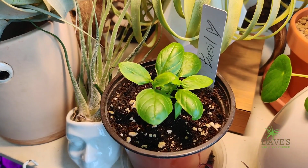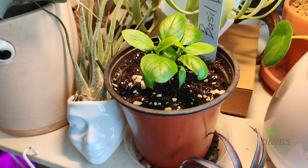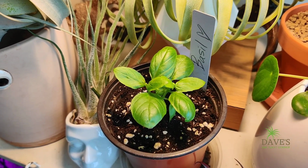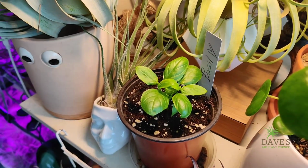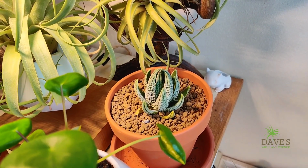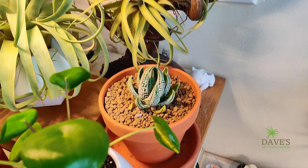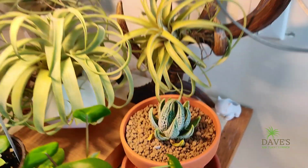This basil plant is from a dear friend, and it rooted really nicely and is growing. I don't grow herbs usually, so this was a nice success for me that I felt pretty accomplished. A nice Haworthia hiding here. This is Emperor. Very deep pattern here.